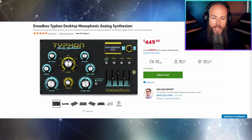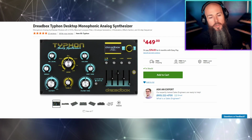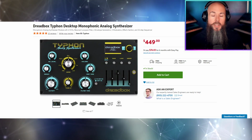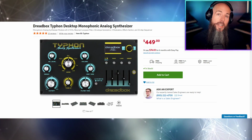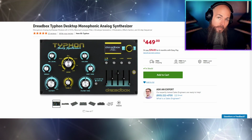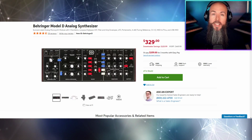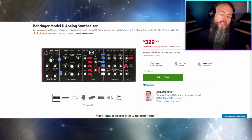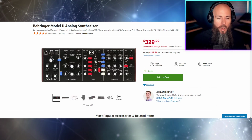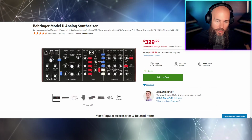At the price point, it's pretty much unbeatable in terms of being a really incredible, versatile analog monosynth with digital effects. It's just really a knock it out of the park tour de force as far as an analog monosynth goes. The runner-up would be the Behringer Model D, which is a clone of the Mini Moog from the 70s, but it's got some semi-modular stuff going on.